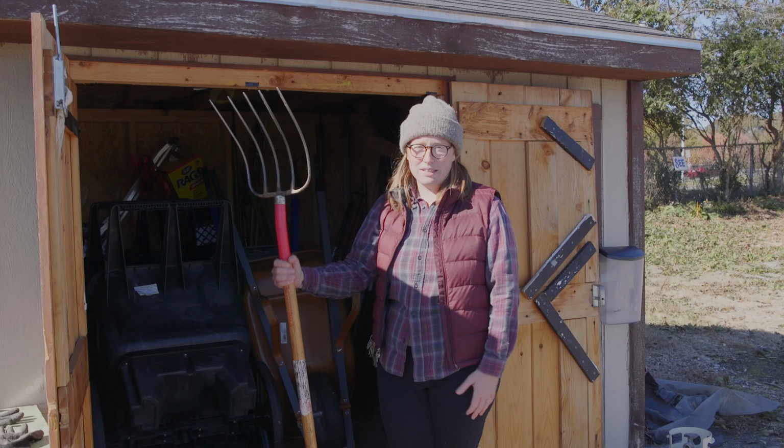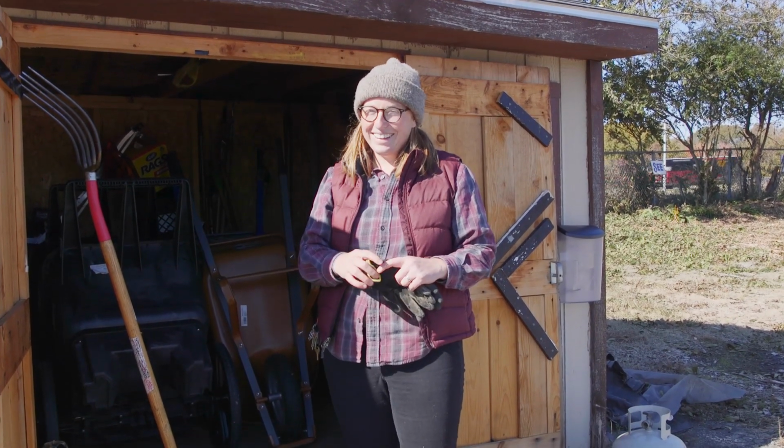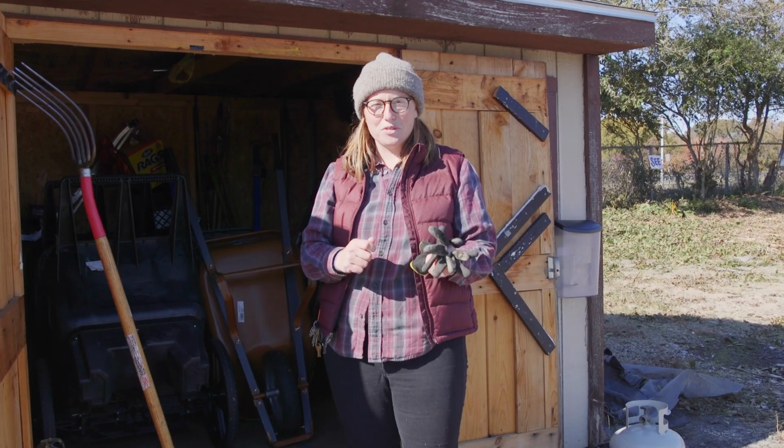So what is the most important tool for volunteers? I have a feeling I know what the answer is going to be, but... Yeah, I mean, it's as simple as it sounds. Gloves. Having good quality gloves for your volunteers to use.